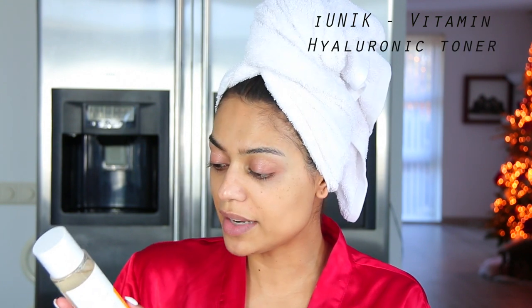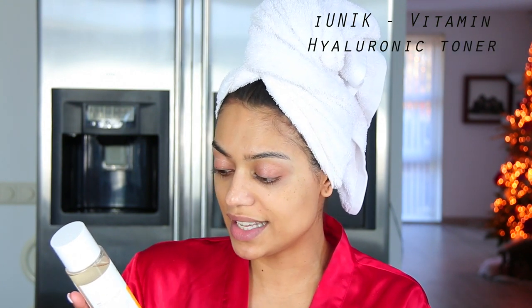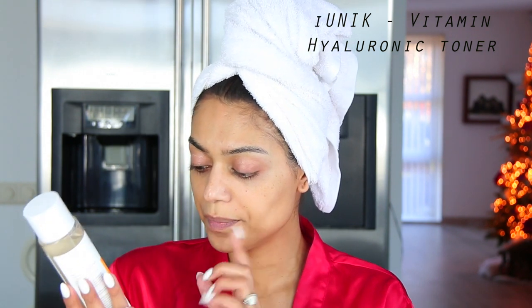And the one I have is by iUNIK. It's a vitamin hyaluronic acid vitalizing toner. It contains 45% hyaluronic. That's a good thing. So it's really gonna brighten and revitalize my skin.